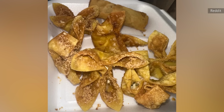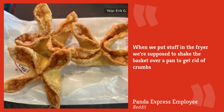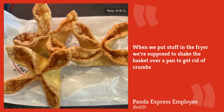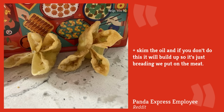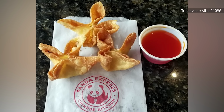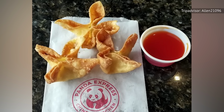So what was it? A worker responded, explaining, "When we put stuff in the fryer, we're supposed to shake the basket over a pan to get rid of crumbs and skim the oil, and if you don't do this, it will build up, so it's just breading we put on the meat." Others agreed that this was likely the case, adding that the oil was probably old and in need of replacement.